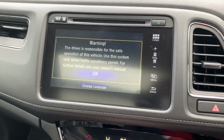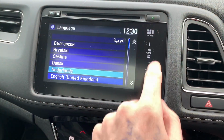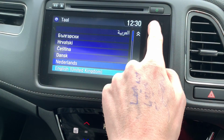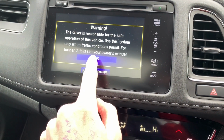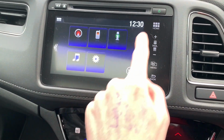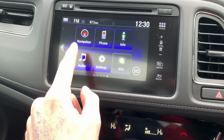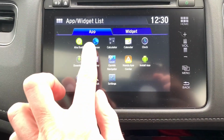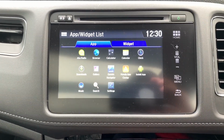And this is the Honda Connect setup that we already saw is going to have things like, let's try that again in English. So it'll have things such as the reverse camera, but it's also going to feature stuff like navigation, radio, if you want to stream music through it, AHA, which is internet style radio, and it's even going to have things like an internet browser, calendar, clock, so loads and loads of stuff in there.